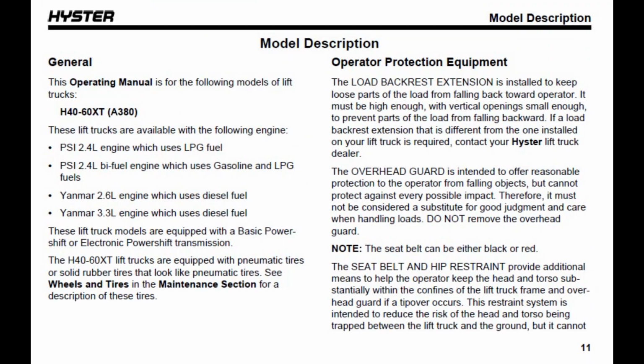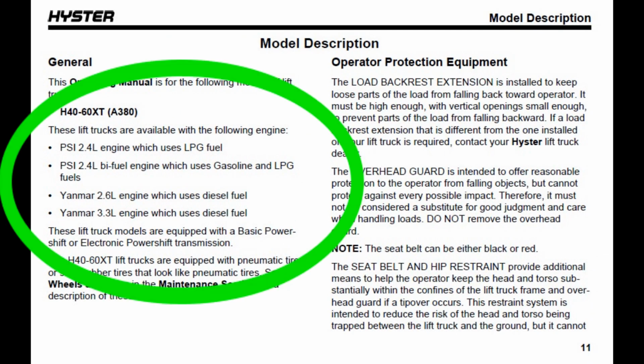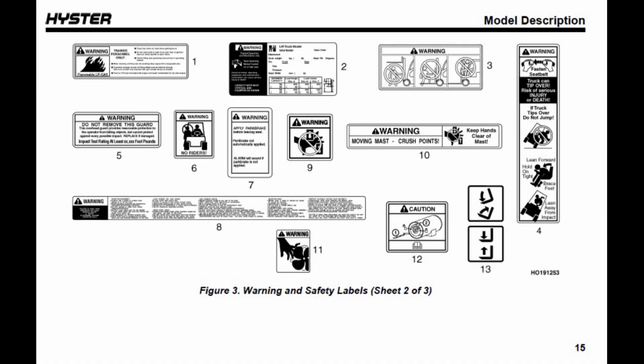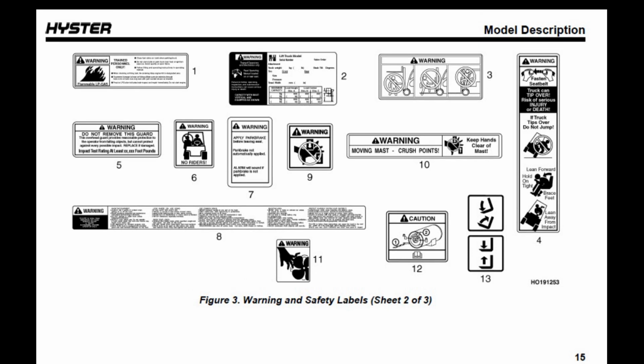If it is a fuel-powered one, meaning gas or diesel, if you look in here, it'll tell you exactly which, based off of the liter size, what kind of fuel this thing takes. If it's propane, it's propane. These are all the stickers that you should see across the entire machine itself. If you see them missing, talk to your supervisor. We need to get those stickers put back on.